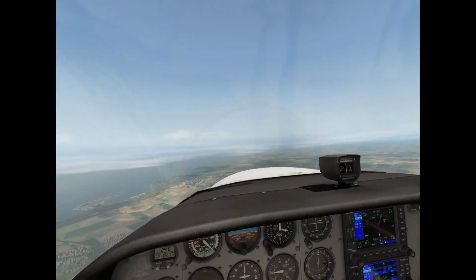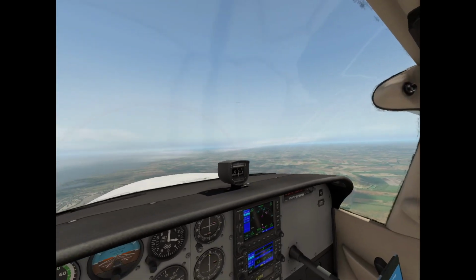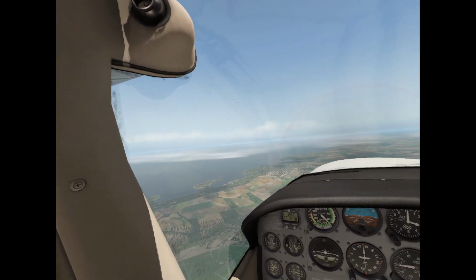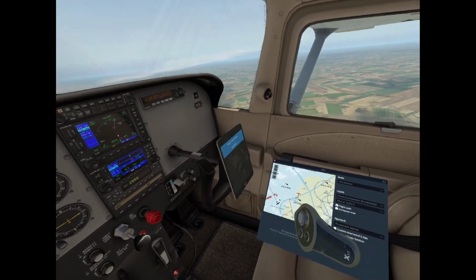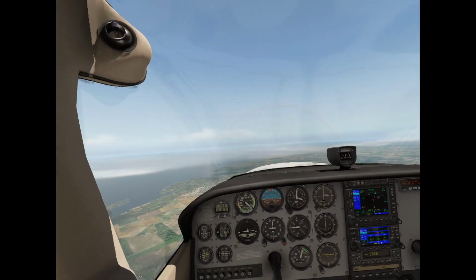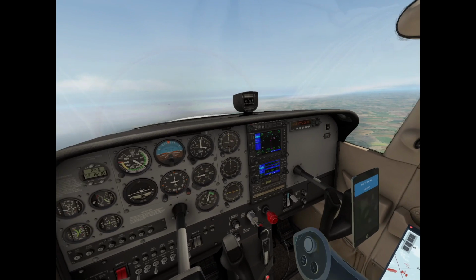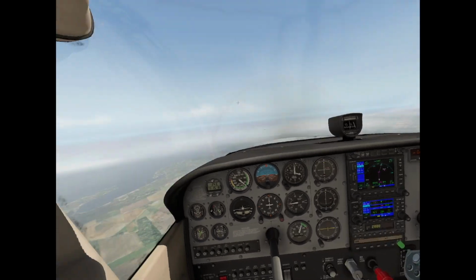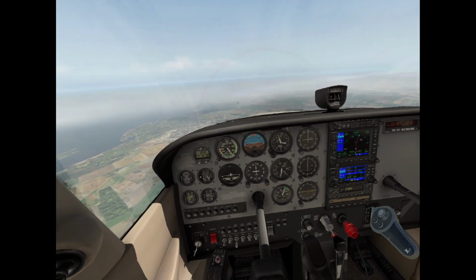Oh, that's a worry. There's a cloud below me by the looks of things. That's a concern. I wonder if I need to be getting down. It actually looks really low lying as well. No, it's actually closer to me, isn't it? I'm going to drop down a bit. Oh, not that much. Not that much.